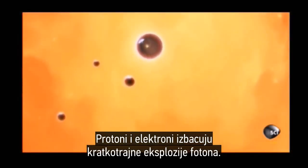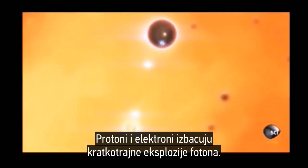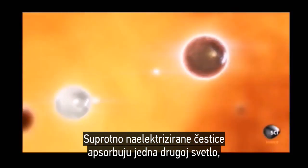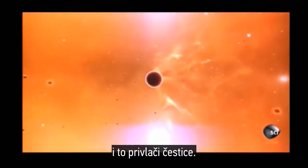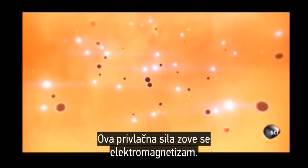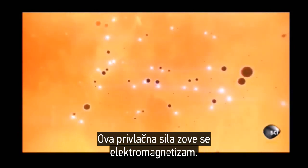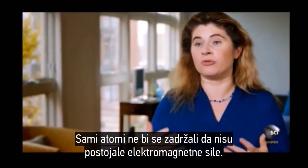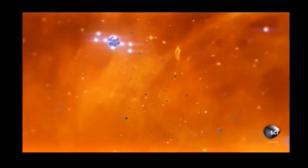Both protons and electrons spit out short-lived bursts of photons. Oppositely charged particles absorb each other's light, and this draws the particles together. This attractive force is known as electromagnetism. Atoms themselves would not hold together if it weren't for electromagnetic forces.